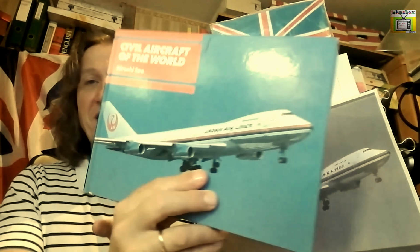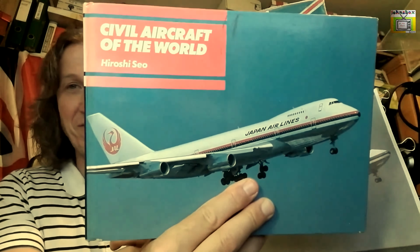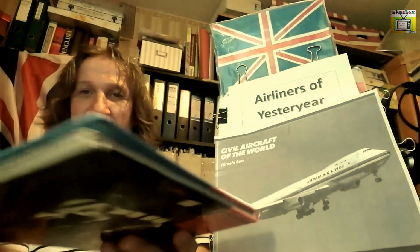Civil Airlines of Yesteryear, based on a book that I bought a long time ago by Hiroshi Seo. Maybe you've got that one if you're an air geek. Illustrated with details of the airliners that were there in the early 1980s.